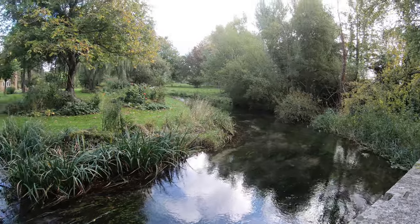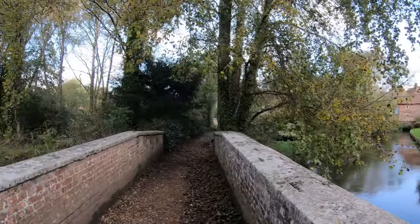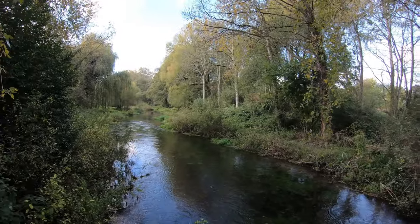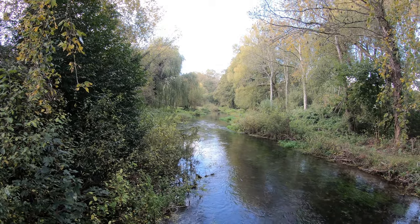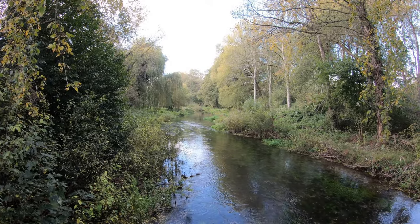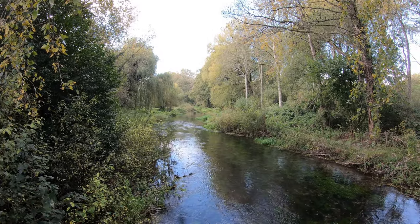And if I just slowly pan round, that's where I've come from. And the other side, again, love the willows on the left there. Shame you can just hear the motorway still. You can never fully get away from humanity, can you?